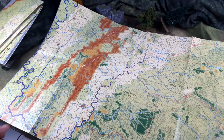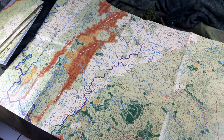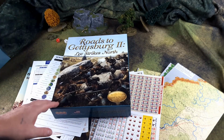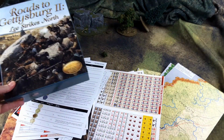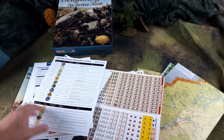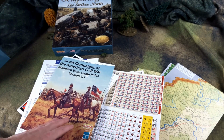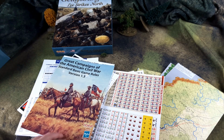Sorry, folks, I'm a little bit in awe looking at these. First time I really took a good look at them. But yeah, very impressive. So there you go, folks. That is an unboxing discussion on Gettysburg, Roads to Gettysburg II, Lee Strikes North. Really glad I picked this up. I really don't have any complaints at the moment. Again, I have yet to play, so this isn't really a review or anything. Just a little unboxing discussion. And I am impressed overall. It is a bit pricey. Like I said, it's 3 separate modules in one game, so it's for that reason alone.